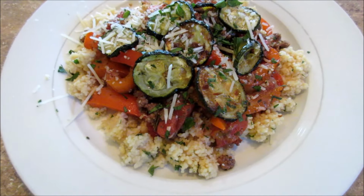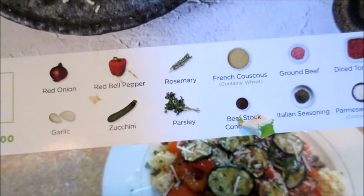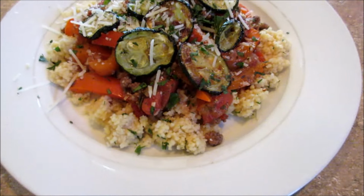For dinner on Thursday, we are having our last HelloFresh meal. It's the rustic beef ragu, and there's all of the ingredients that were in it, and it's really good. And that's what's for dinner on Thursday.